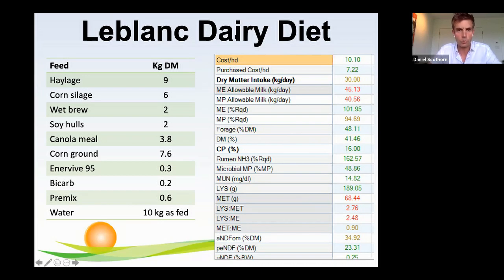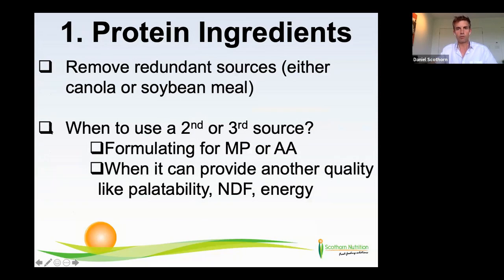So one of the first ways that we can look at ration clutter is, like I said, protein ingredients. Now, this is a slide that I fully realize will cause a lot of discussion, a lot of thoughts being provoked. It's not necessarily the first thing that we rush out to do as nutritionists is remove protein ingredients.